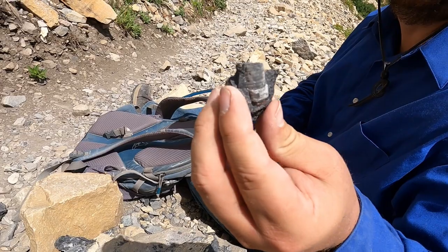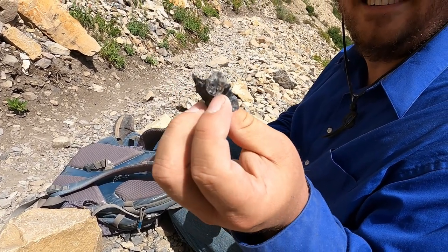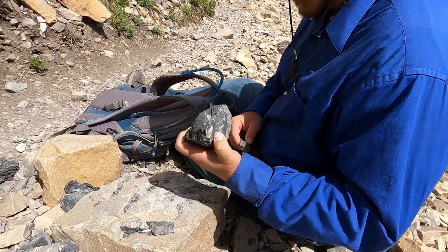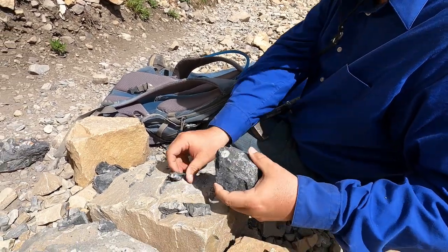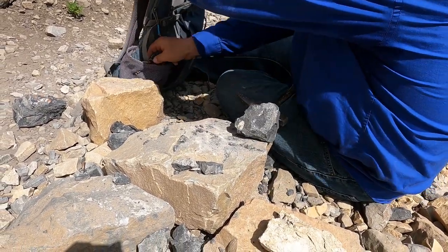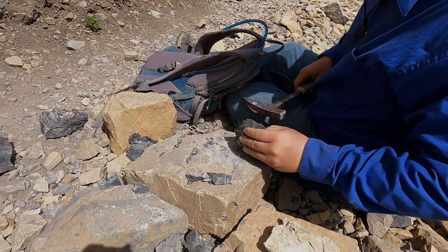Look at that. Wow. That's cool. That came out. Nice. Got lucky. That's where it popped out. There's still more there. Try again, try to get the rest of it. I'm gonna put that away first though, somewhere safe, on the side.